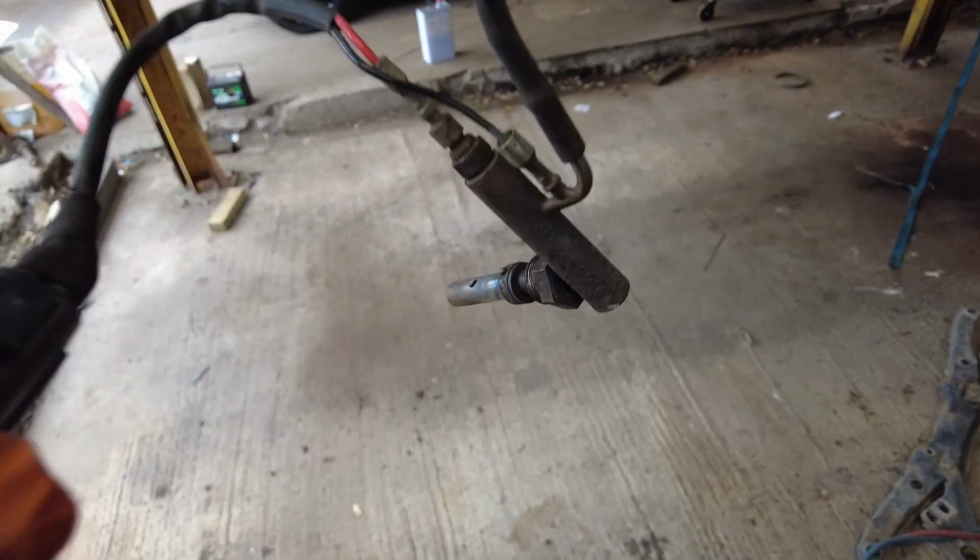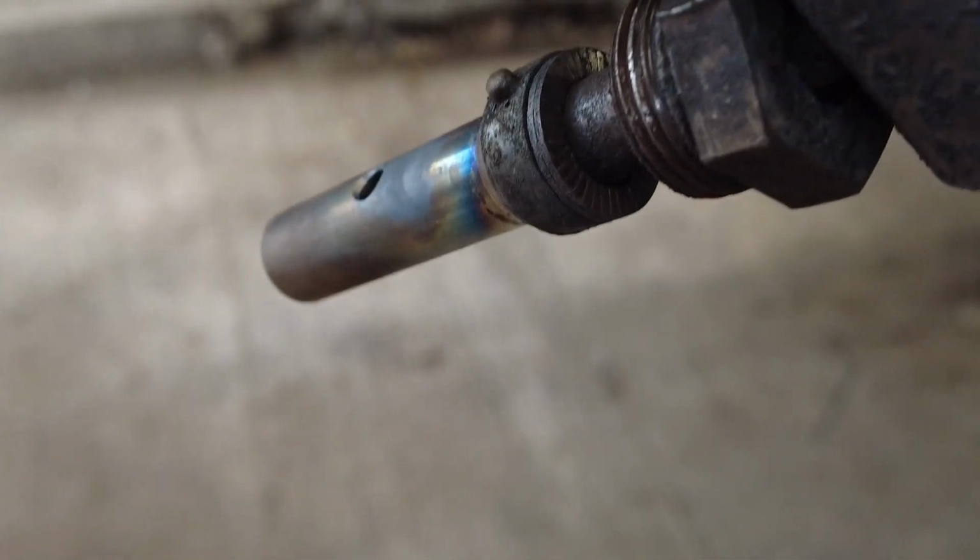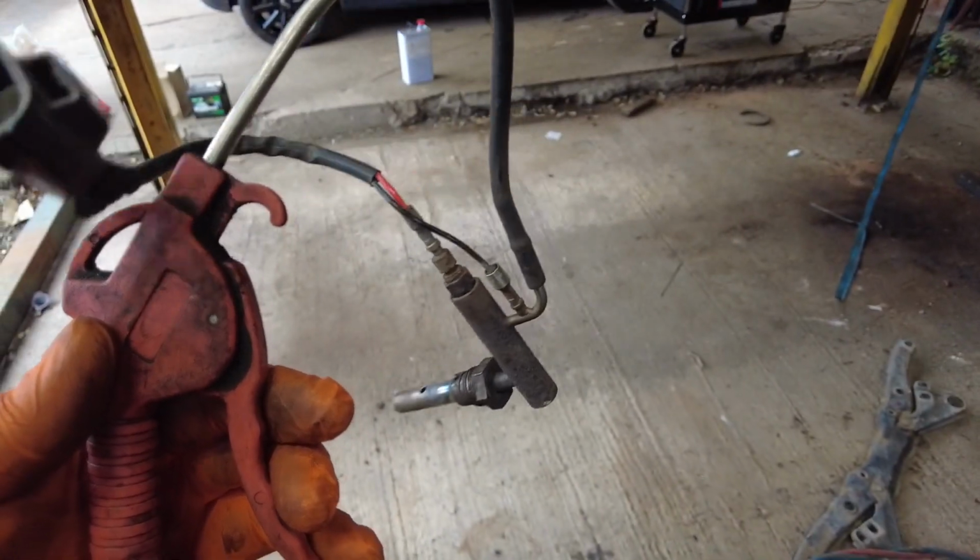And there we have it. After a little bit of fire on it, just heat that vaporizer up right at the end, get it glowing red. You can now see that is unblocked. Let's get it fitted back to the vehicle.